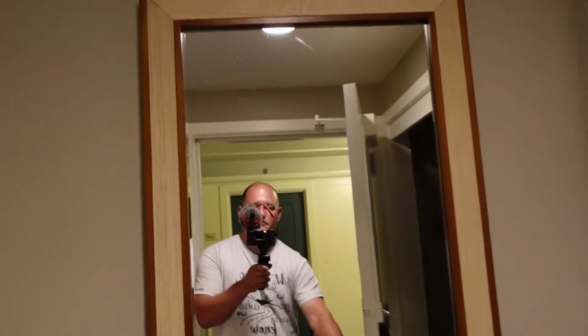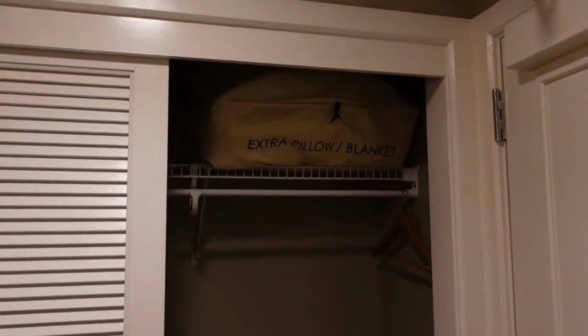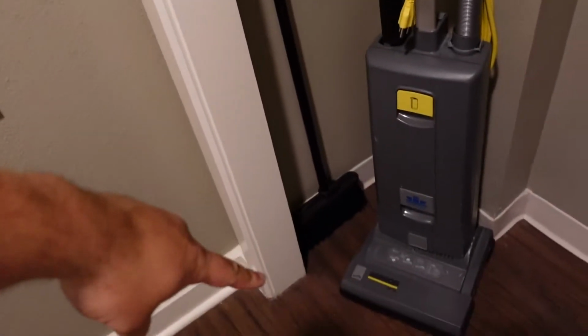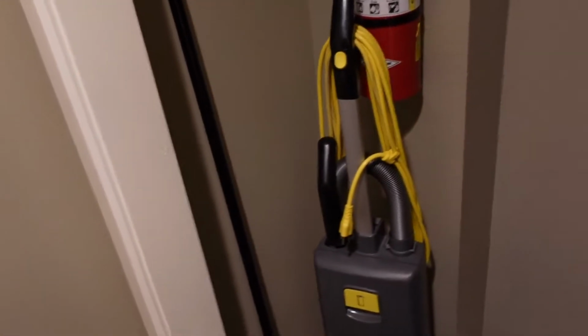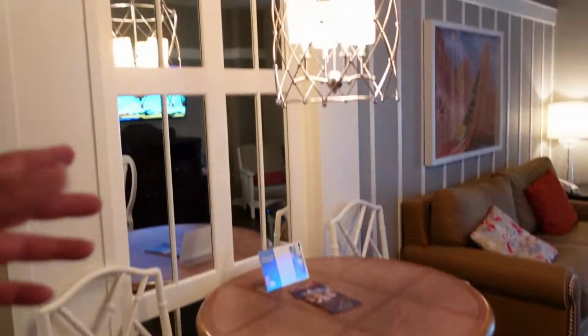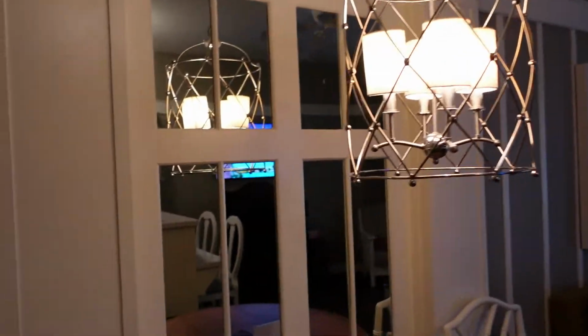As we enter the room, you can see we have a mirror. Over here is the closet, right behind the main door. See, extra pillows and blankets are in there. And over on this side, we have a dustpan, a hand broom, and interesting, they have an entire vacuum in here. From the closet, we move into the main living area. You can see a nice table with some chairs, a beautiful chandelier, more mirrors.